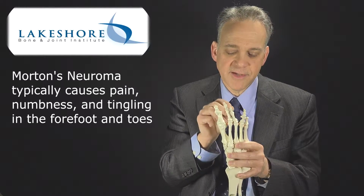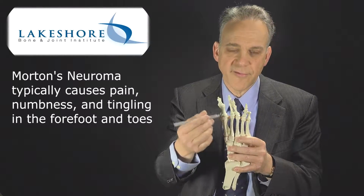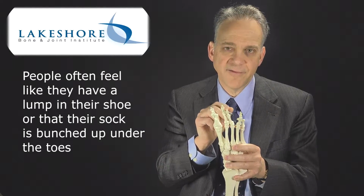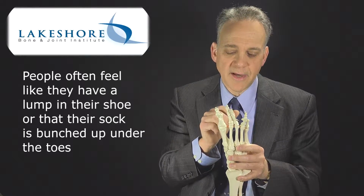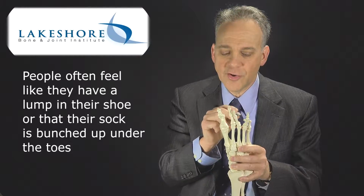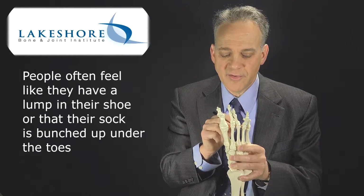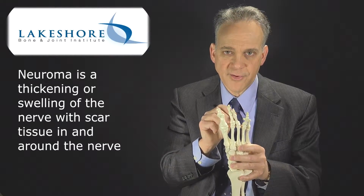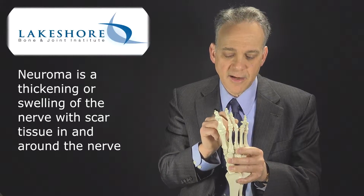which causes numbness in the toes, numbness and tingling in the foot, mostly in the forefoot or in the front of the foot. Hurts quite a bit with walking. Sometimes people may even feel like there's a lump in the shoe. They may feel that the sock is bunched up. Generally, it's the burning, numbness, tingling, toes going numb, things like that, that we start to think that it could be a Morton's neuroma. So it's basically a swelling and a thickening of the nerve. There's scar tissue in and around the nerve fibers.